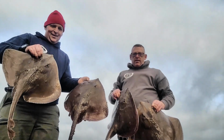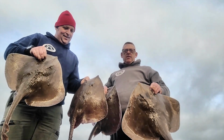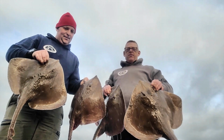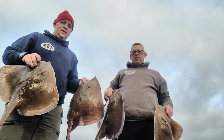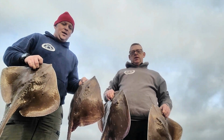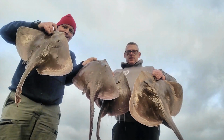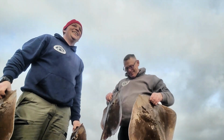So I brought Craig down here and it paid off. The biggest was 8lb 3 or 4, and then I had 5 rays altogether. Craig had 3, a bass, a doggy, and I had 2 doggies as well. So yeah, next time we're going to bring Lexi down. She'll love that.